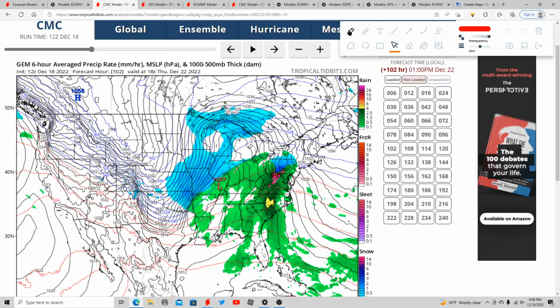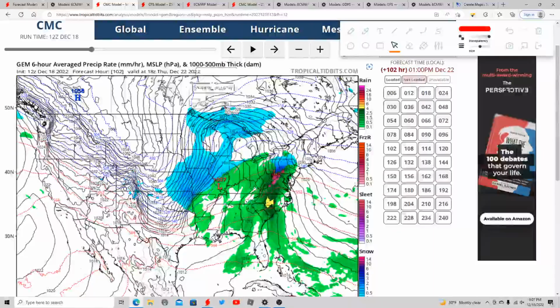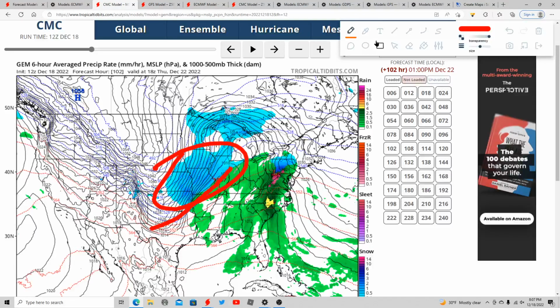Now it says the surface low is back here, but if you kind of follow the isobars, it's actually more back towards northwestern Arkansas. It might correct itself on the next slide, or maybe it won't. But anyway, you still got a very similar scenario. Got that Arctic front, got quite a bit of snow back behind that Arctic front.